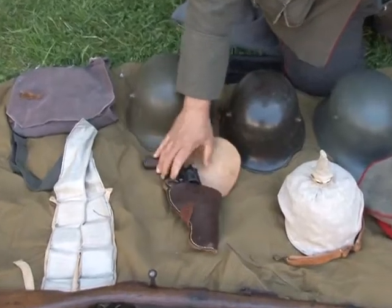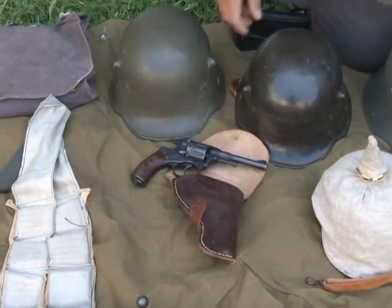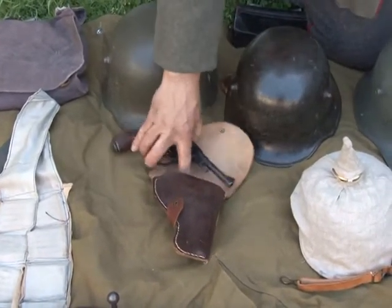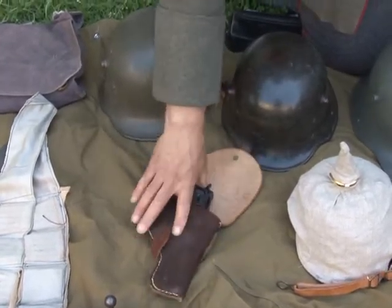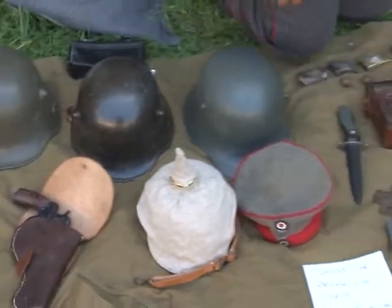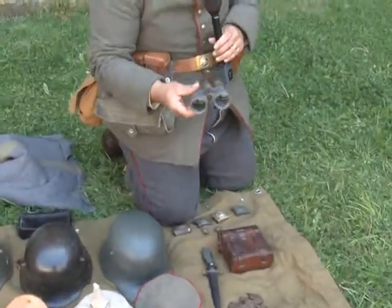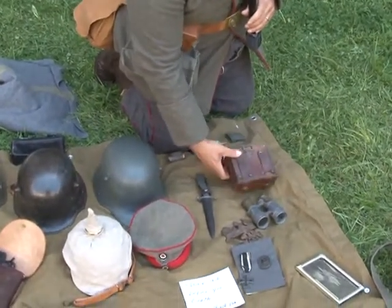Over here, this unit fought on the Eastern Front, and this is a captured sidearm. It's a Mosin Nagant revolver. It was a 7-shot revolver. It was an oddity, but Germany didn't discard anything. They used whatever they could get their hands on, captured or not. Over here we have field glasses, the 08 pattern field glasses, and the case that it came with, the original case.